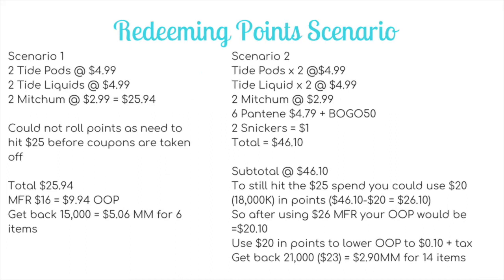We'll look at two, one where you could not redeem points on a spend promotion and one where you could. Both these scenarios assume you have a spend 25, get 10,000 points promotion. So you could buy, in this scenario, 2 Tide Pods at $4.99, 2 Tide Liquids at $4.99, and 2 Mitchum deodorants at $2.99. Your total would be $25.94, so you've met the threshold requirements. However, you could not roll points, as you need to hit the $25 before any coupons are taken off. So if you took off $16 in coupons, for example, you'd have to pay $9.94 out of pocket. You couldn't roll points, but you'd still get your points back. In that scenario, it would be a $5 moneymaker.